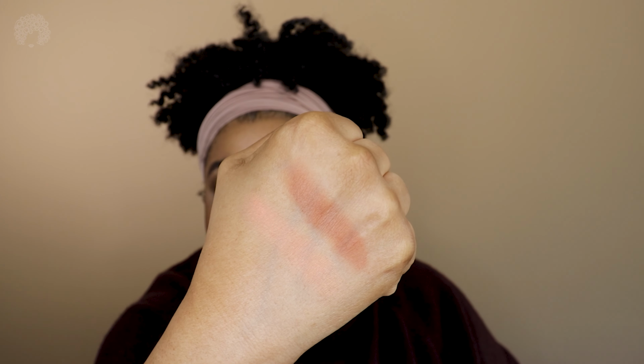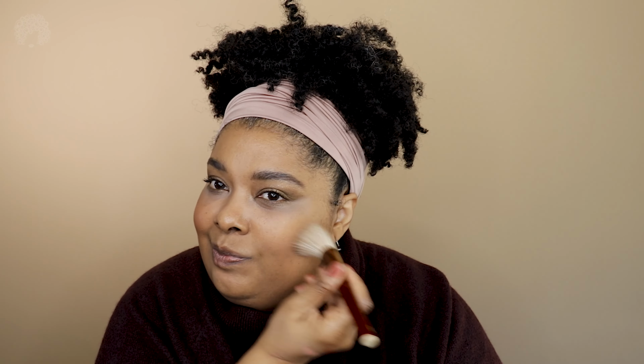Put a little bit more on there and see. I absolutely expect this is going to show up on my cheeks, so I'm excited. This is a very pretty shade, but you can see the two together. Really, really nice. Excited. Let's go.